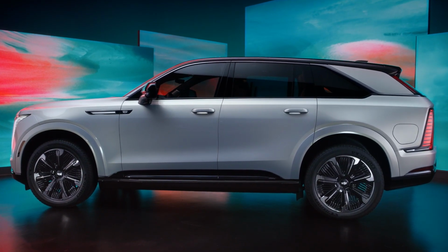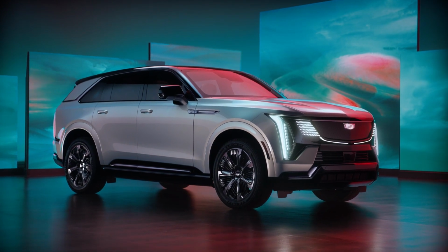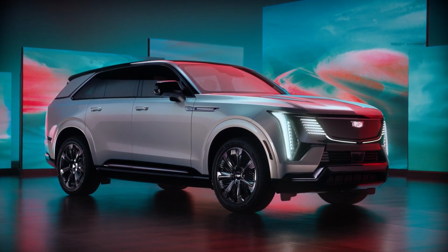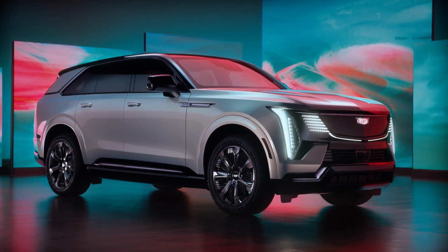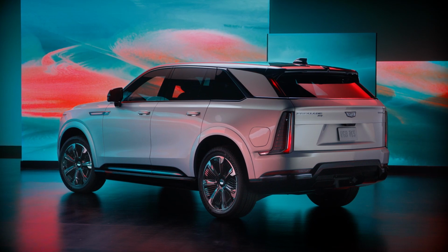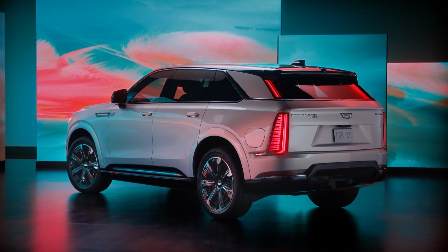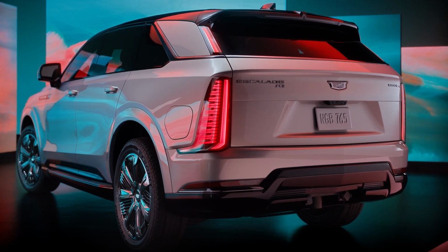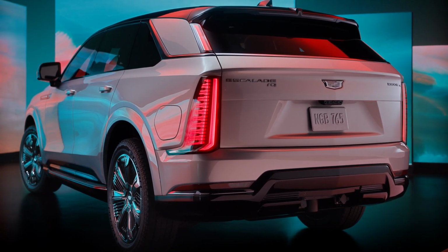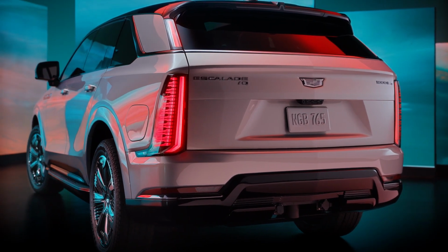As big as the wheels may be, the Escalade IQ is still about the same size as a current gas or diesel-powered Escalade ESV, which is the long version. At 224.3 inches long, the IQ is about 3 inches shorter than the ESV, though its 136.2-inch wheelbase is about 2 inches longer. The IQ is also about 4 inches wider than regular Escalades and is about the same height.